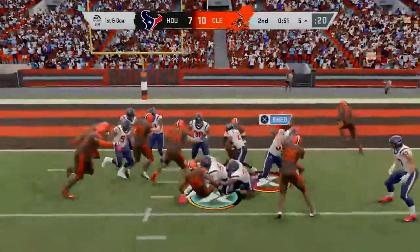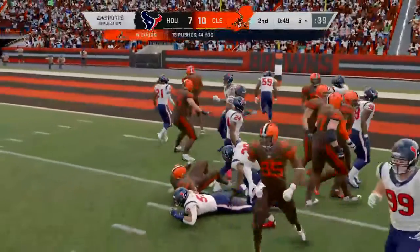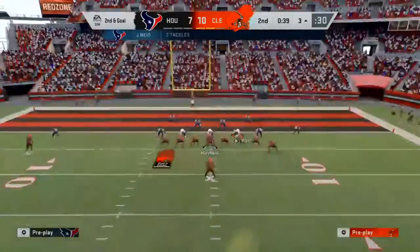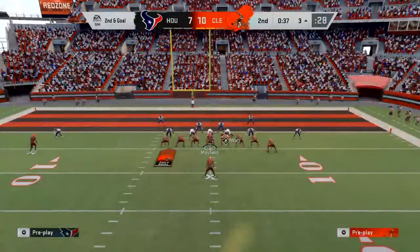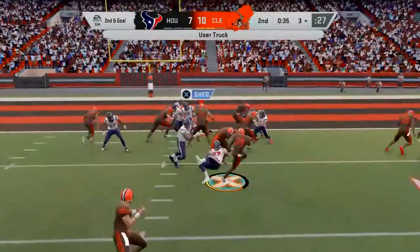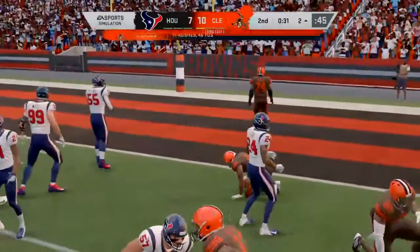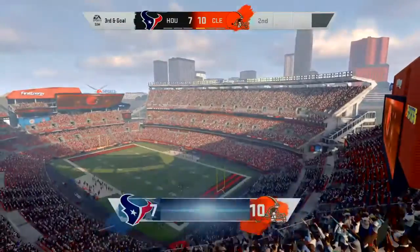They'll run with Chubb. And he will push his way forward down to about the 3-yard line. Only a yard on the pickup there. 2nd and goal. They'll give it to Chubb. And he was able to shed the tackle, but the reserves come in for the stop.